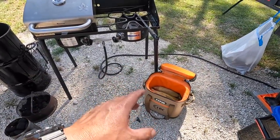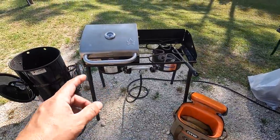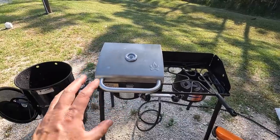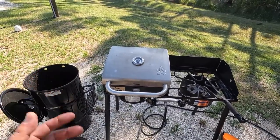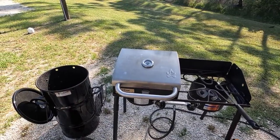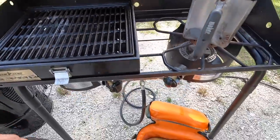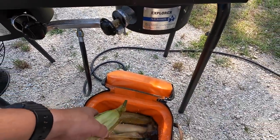Whenever you get good quality sweet corn and soak it in water and then cook it on the grill, you don't have to use this. This just makes it convenient here. And cook it on the grill until it's nice and done. And that makes some delicious corn. Let's go ahead and get our corn on the grill.